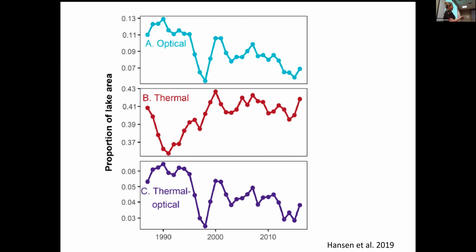I showed this to Dr. Hansen and she said, well, you should see my estimates of optical habitat in Lake Mille Lacs. And these are those. And so optical habitat in Mille Lacs declined in that same time frame. Here's the thermal habitat and here's the thermal optical. So the combined habitat.